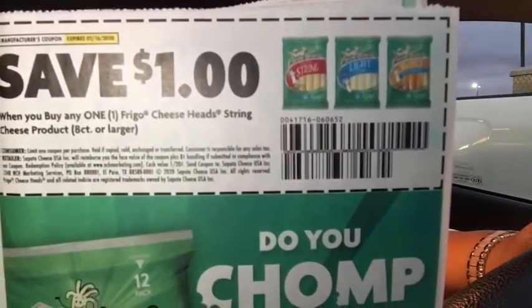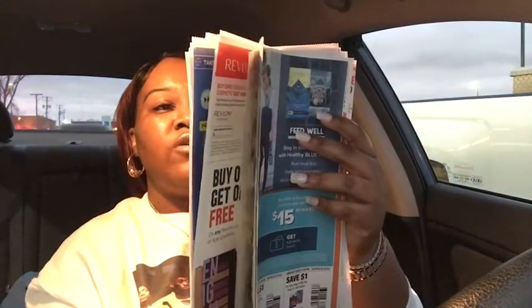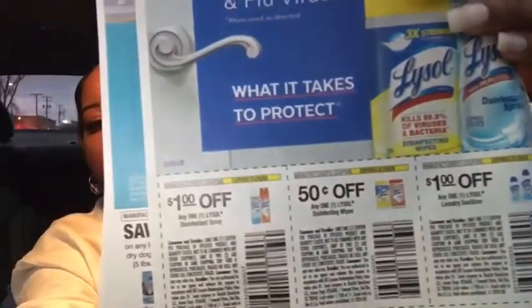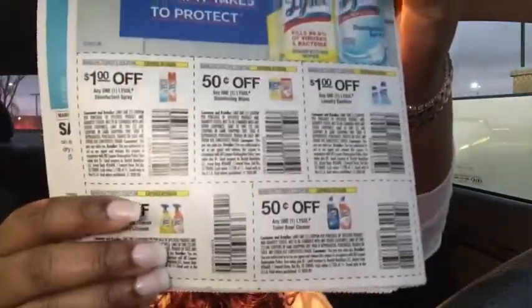This one in the paper says it has a restriction. It has an 8-count. It's when you buy one Frigo Cheese Heads string cheese product. So this is for the string cheese product. I'm gonna see if it works, because I think in the Dollar Tree, the one that I got last week was a 3-count. And then here are the Lysol coupons. These coupons also can be used in the Dollar Tree for the Lysol products. I don't know if I'm gonna get any Lysol. I got a lot of Lysol products from the Dollar Tree. I might use 1 or 2 of them, but I got a lot of Lysol wipes and stuff from the Dollar Tree. And that's all that's in this Smart Source.